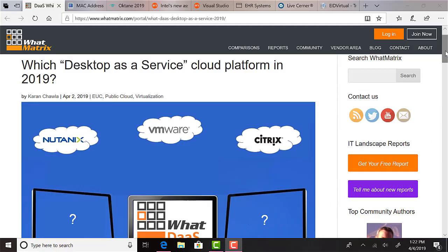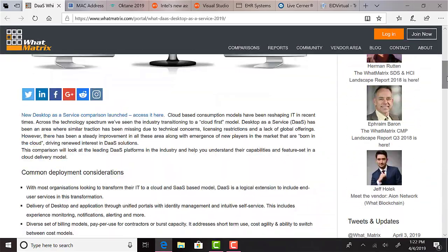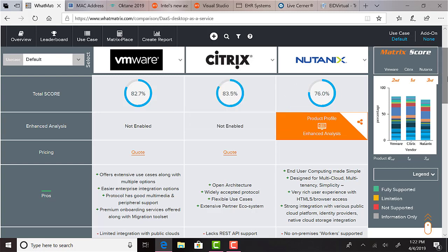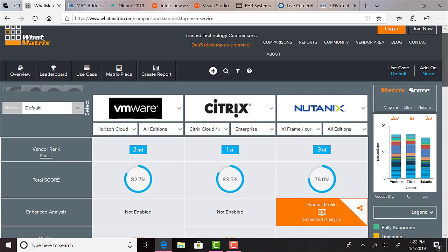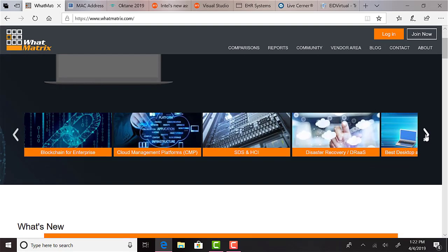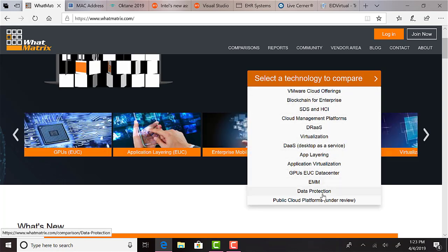A brand new community-created WhatMatrix is now available, showing a full feature-by-feature breakdown on the most popular desktop-as-a-service solutions on the market. If you're not familiar with WhatMatrix.com, there's several matrices with a side-by-side, feature-by-feature comparison of some of the more widely used tech products on the market in enterprise IT. So for example, I have contributed to an application layering WhatMatrix, which does a side-by-side, feature-by-feature comparison of Citrix App Layering, VMware App Volumes, and Liquidware FlexApp. I've also contributed to an application virtualization WhatMatrix, comparing the more widely used application virtualization products out there too. So if you haven't checked that out before, go ahead to WhatMatrix.com and you'll see a drop-down of all of the available feature-by-feature comparisons.